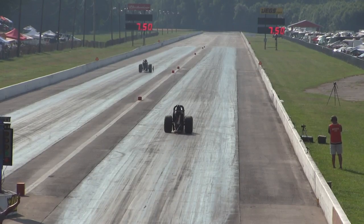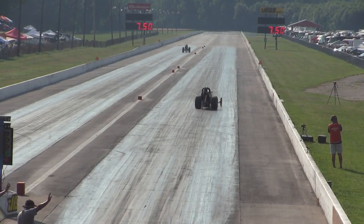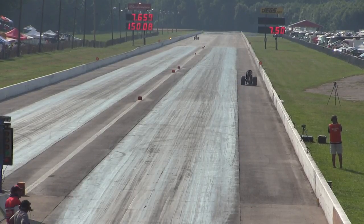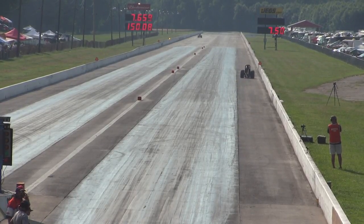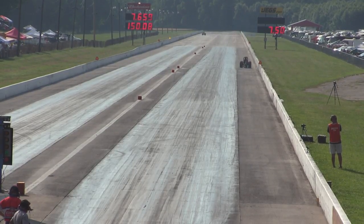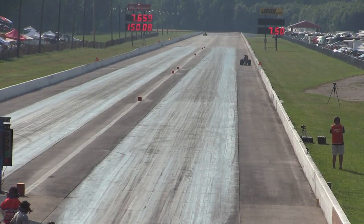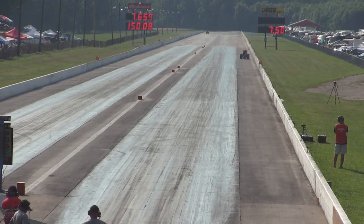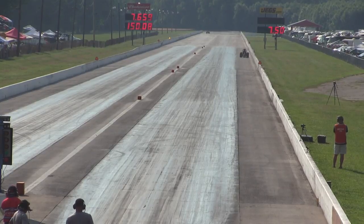Right on the hit, .017 reaction from Matthews, and if he doesn't go too quick, he's got the win. He goes 765 and takes the win. Right lane has a problem, pulls over to the side, but doesn't stop, just keeps on going. The goal is if you have a problem and you have to pull over to the side, stop. The quicker you stop, the quicker we can get things cleaned up.